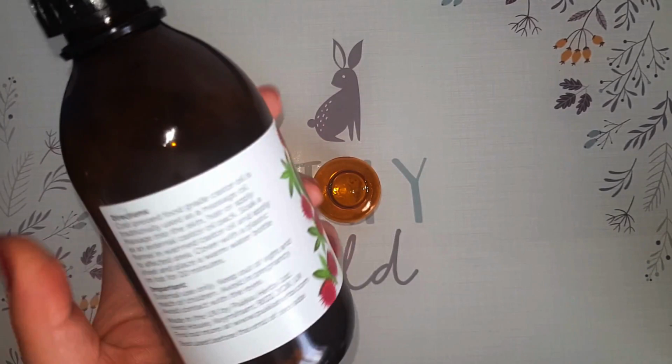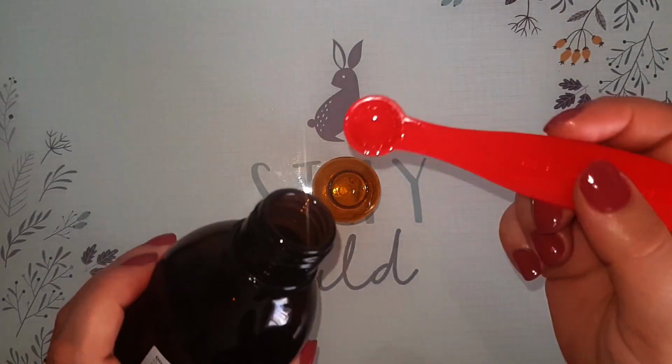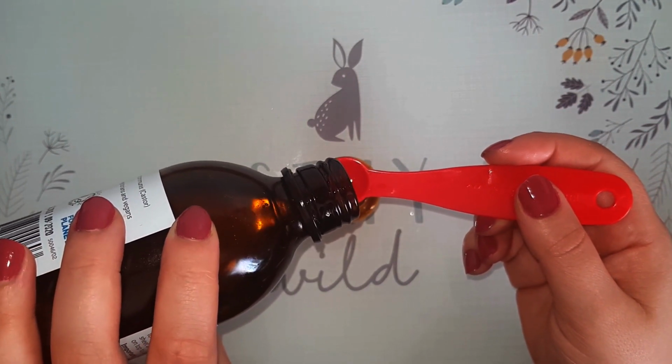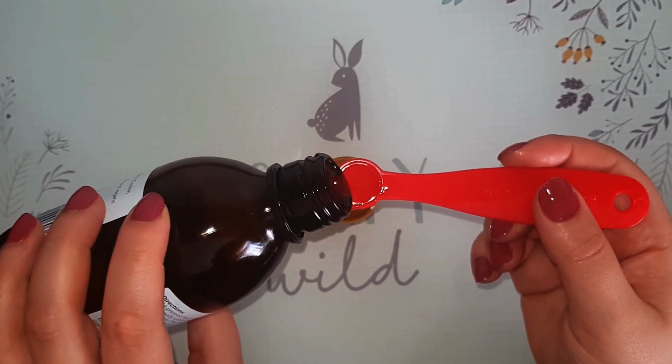And 1/4 of a teaspoon of castor oil. Castor oil is known as a growth oil, hydrates the hair, and it even helps getting rid of excessive oil and dandruff. All these oils combined together make an amazing treatment to nourish the hair.